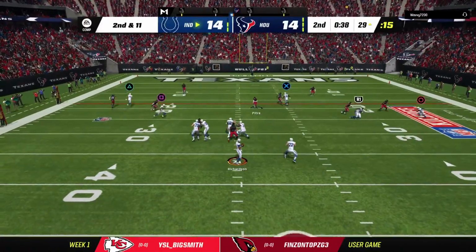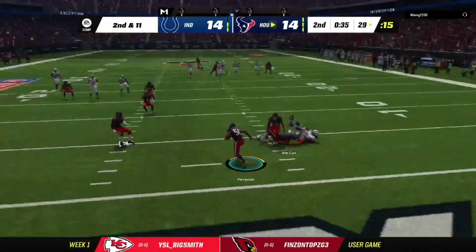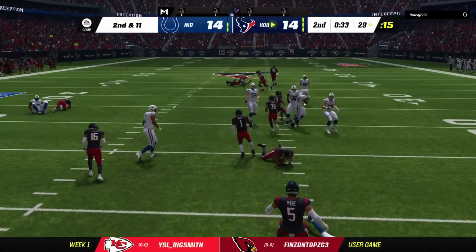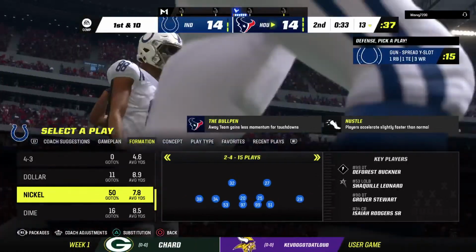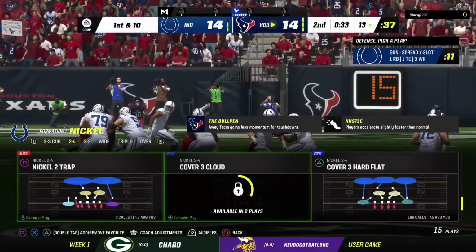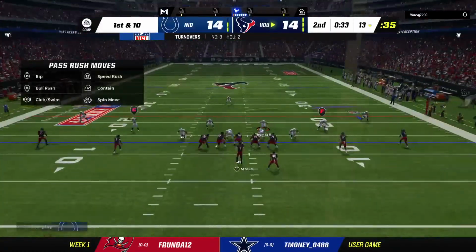Back to throw. Here's Richardson. And for the third time here in this half, it's intercepted. Texans are going to take over at their own 13-yard line. So his struggles just continuing here in the first half throwing the football. Charles, now 3 interceptions.